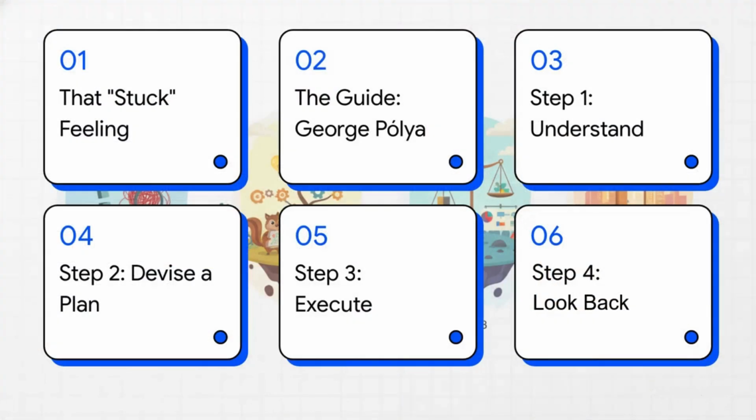Here's how we'll approach this. We'll begin with that feeling of being stuck. Then we'll meet our guide on this journey, George Polya himself. From there, we'll unpack his well-known four-step method, one step at a time. By the end, you'll see how this framework can become a practical and reliable thinking tool of your own.